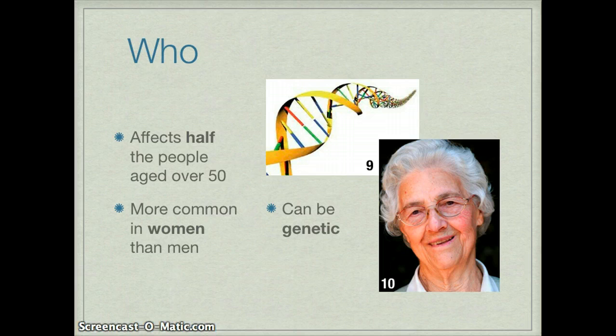The people who have varicose veins, it happens more in women than in men. But still, it's quite common in elderly people, and actually not even that elderly. Even my mom has it. And it can be genetic, and it's shown that people with a history of varicose veins in the family tend to have them more so than people who do not have that history.